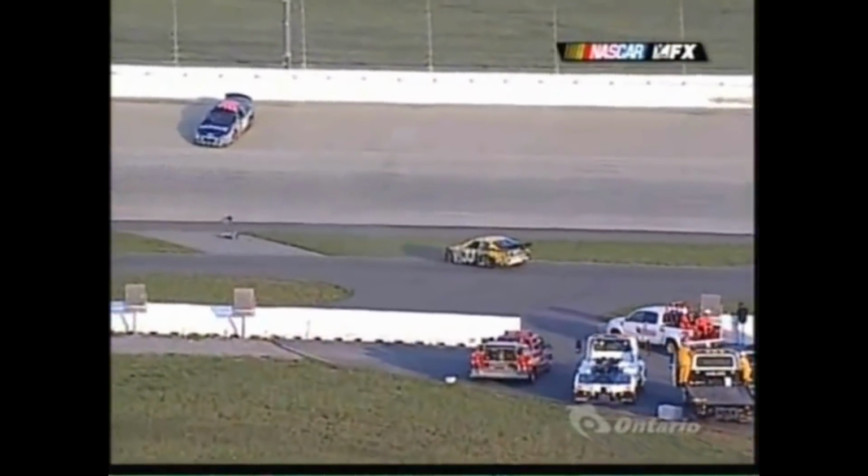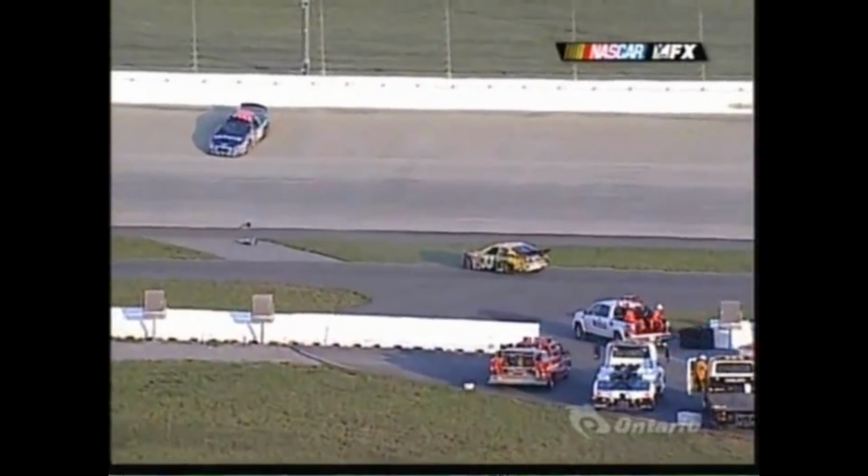I think that was a case of Matt McCall seeing the 33 car spinning and checking up and just maybe taking his eyes off the racetrack, looking at the car, and just got up too high. Looked like he got a little bit wide and maybe in the loose stuff. There's another view. Let's see who's going to come by and clip him. That's Reed Sorenson that clipped the back end of the 33 car of Aaron Fike. And that's what you get for not qualifying so well.